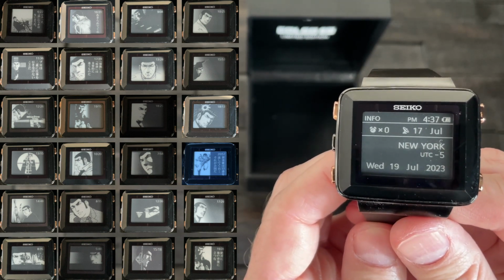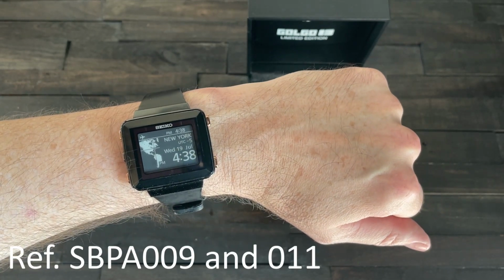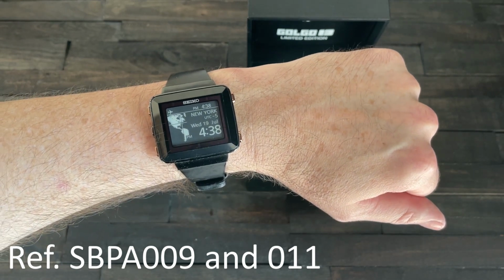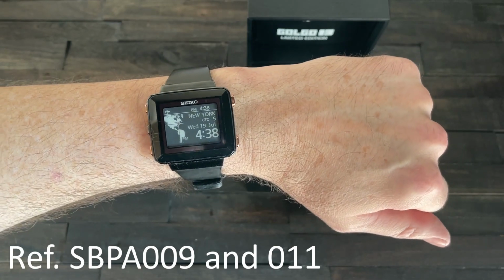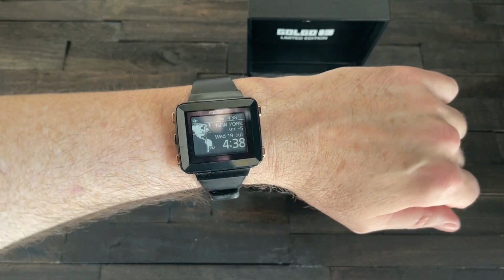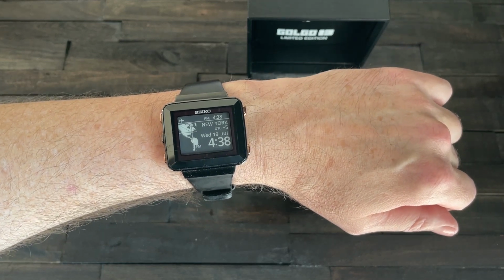But at this point, let's get this one on wrist and see how she wears. Not bad on my 6.5-inch wrist. They made these in two different models in the Golgo line: the SBPA009, which came on the bracelet. That's Sierra Bravo Papa Alpha 009. And then this one, which has the rose gold colored pushers, is the 011, and it comes on this rather nice leather strap. Seiko, good job. Kind of an unusual clasp for it, but pretty cool. They made 500 of the 009s and then 1,000 of these limited edition.